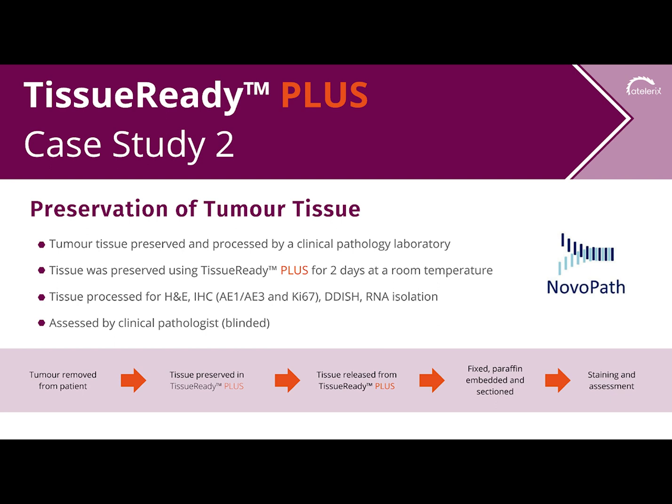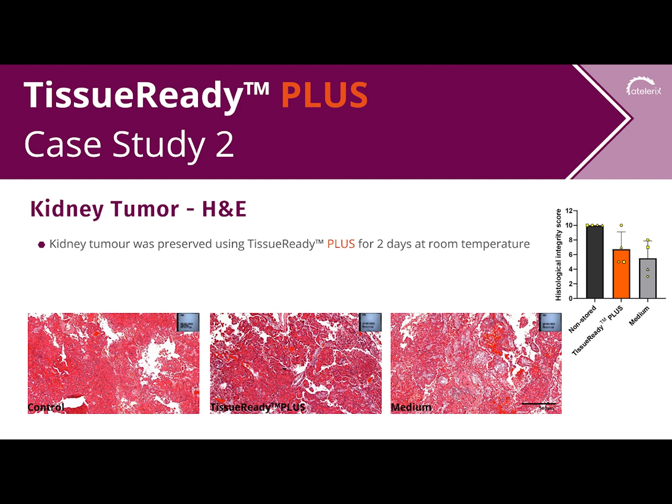These tissues were then fixed, paraffin embedded, and sectioned. And then these slides were stained with H&E, as well as immunohistochemistry for A1, A3, as well as Ki-67. And then there was some in situ hybridization, as well as RNA isolation. And then these slides were assessed by a clinical pathologist who was blinded, who scored these sections and provided slides as well as his interpretation.